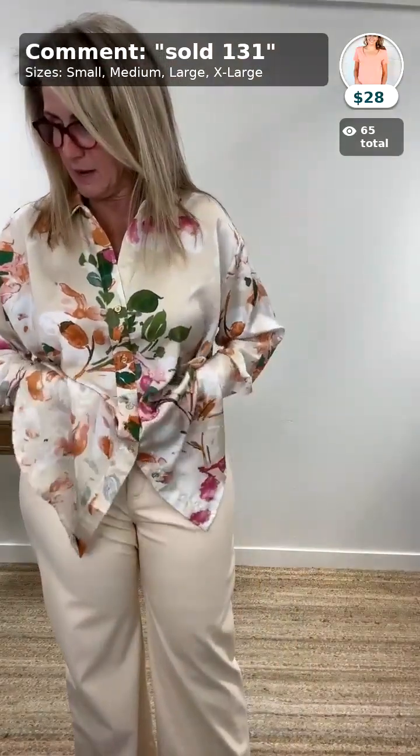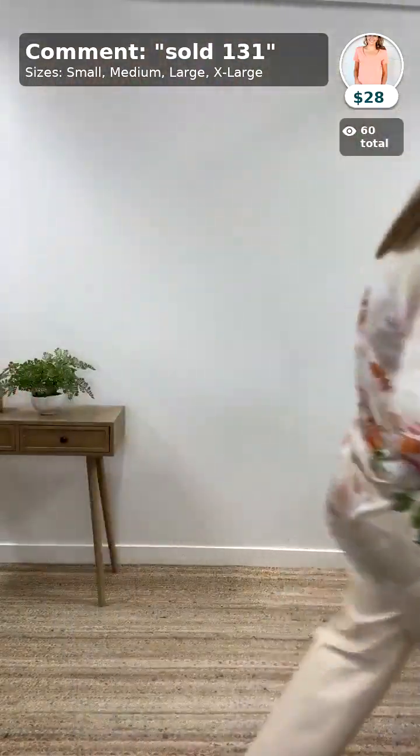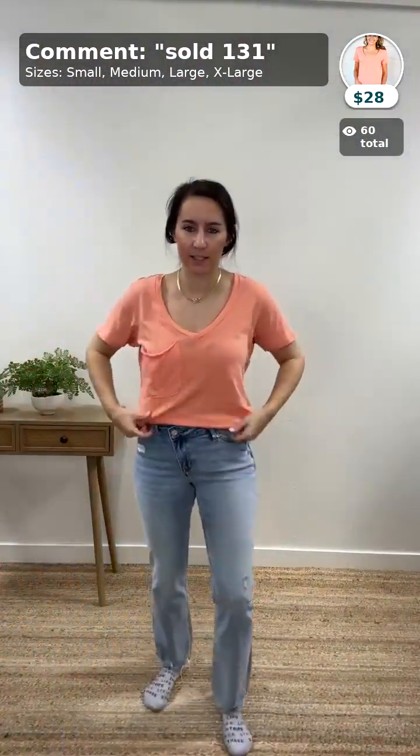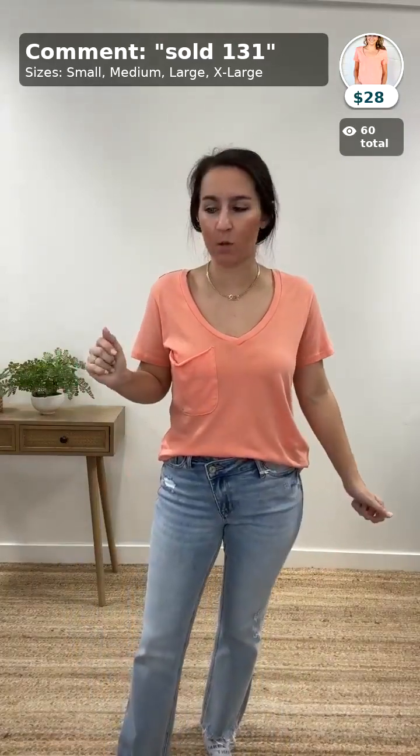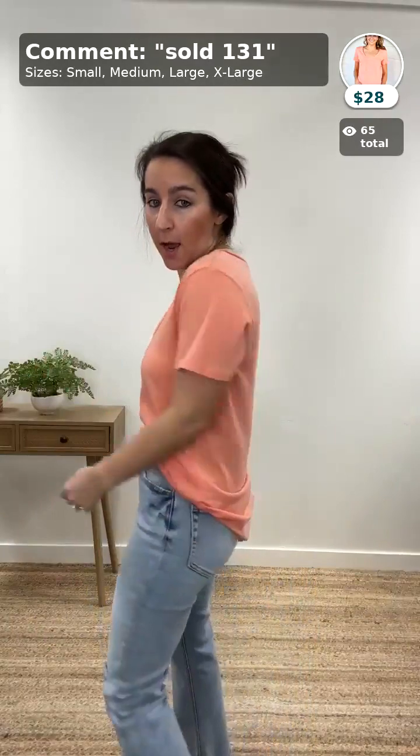Okay. Miss Melon. Let me click it. Miss Melon top. This color is cute. I like this color, y'all. This is happy. This is our Z Supply Pocket Tee in Melon. It is $28, item 131. Comes in sizes small through extra large. I have on a small here.